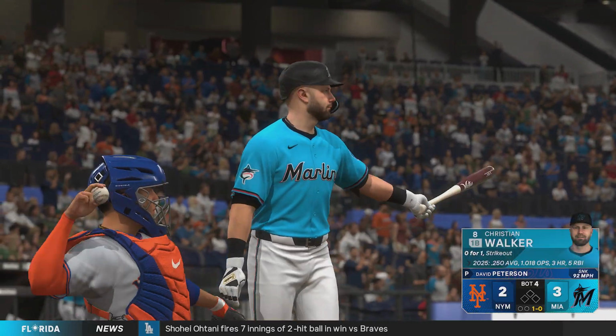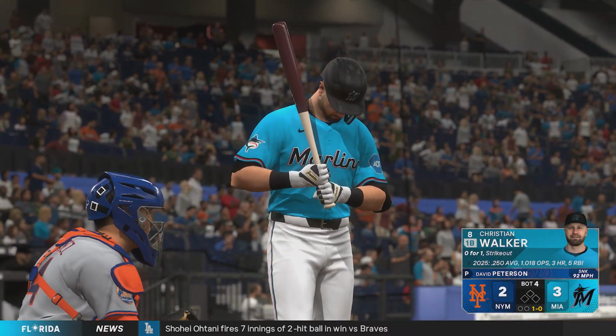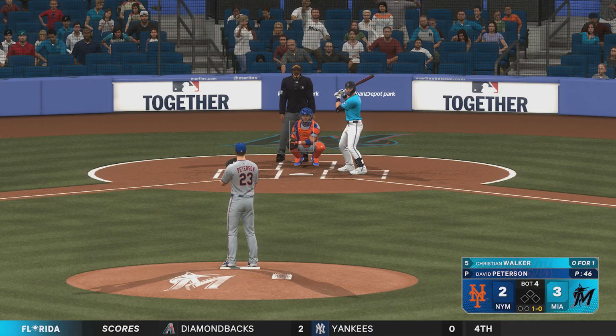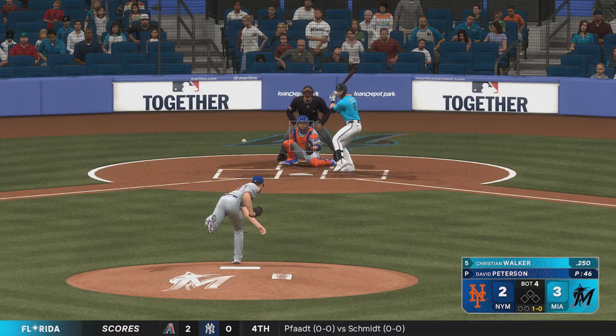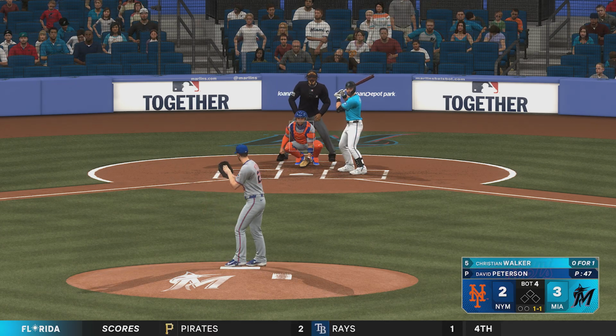Outside low, and that's ball one. Can be tough to bounce back after a big home run, but nobody on, nobody out. You just have to treat it as a fresh inning. There's a swing and a miss. I think he was sitting off speed there. 1 strike.